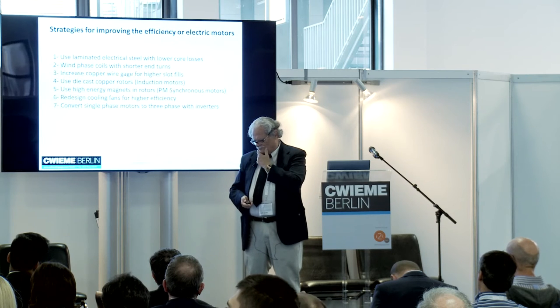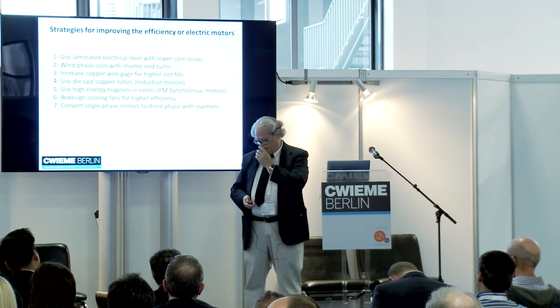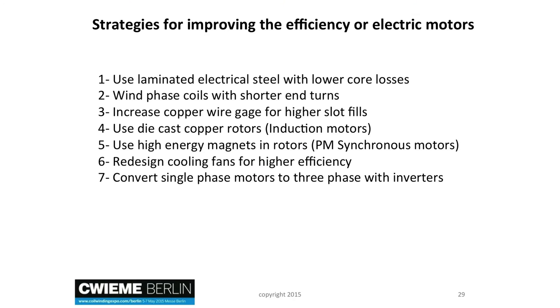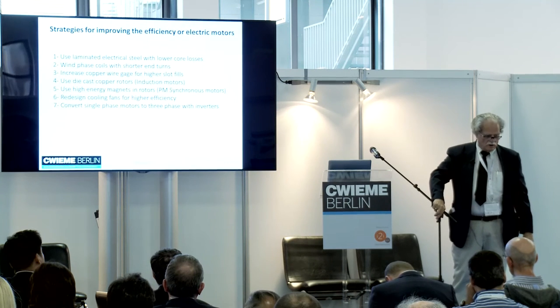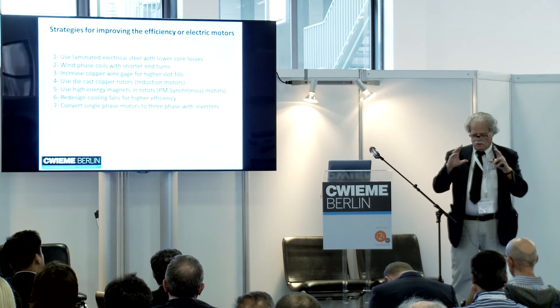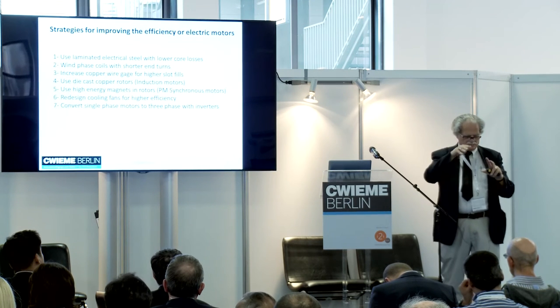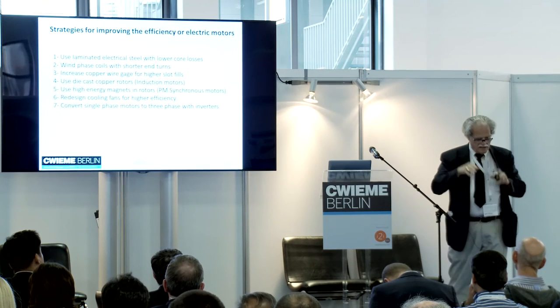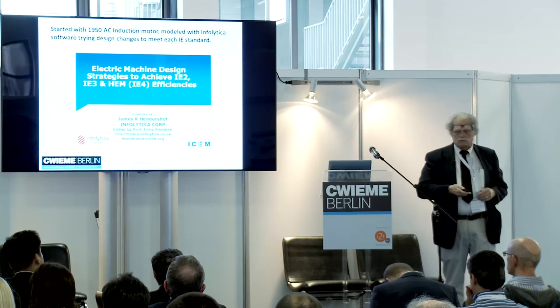And then of course, redesign the cooling fans, and convert single phase to three phase with inverters. Now, there's one interesting aspect of single phase motors that I think is very exciting, and that's a line start synchronous motor. Let's take an induction motor with the squirrel cage in it, and let's change the die and put some slots in the punching right underneath the squirrel cage and put some magnets in there. So now what you have, you don't need a box of electronics.